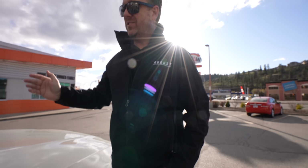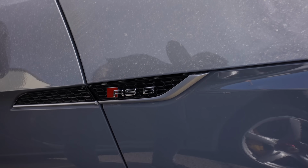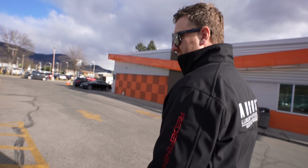Yeah, I can actually get out of this car without having to hold my breath. My fat stomach gets out of crazy. What do you mean? Exactly. Let's see this thing. RS5. Nardo gray. Actually painted Nardo gray, not a wrap. Not a wrap. It's actually an Audi color.